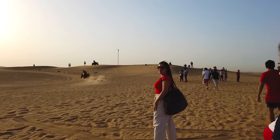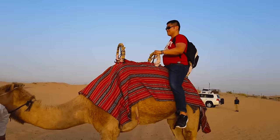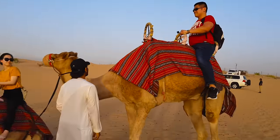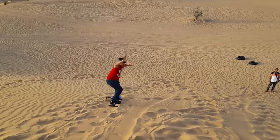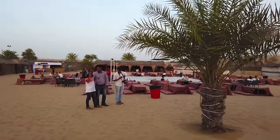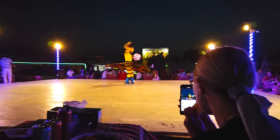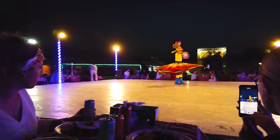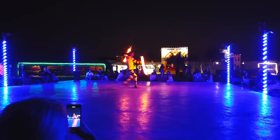You can do things like quad biking, where you get 4x4s and go around sand dunes. You can ride camels, which was actually kind of not at all like riding a horse. And you can even do some sandboarding, which I totally sucked at. Some of the tours also give you food and drink, which is kind of a bit of a bonus. Enjoy the night show. Whilst you're having dinner, sometimes they'll actually entertain you with Middle Eastern entertainment, so that's kind of cool. God, check out this guy.